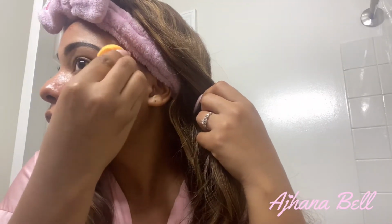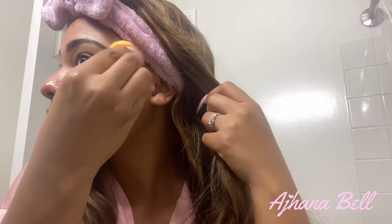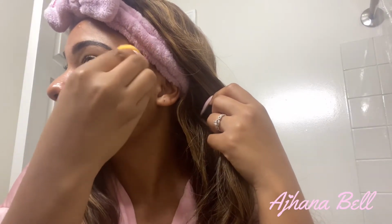Brows are done. I think she looked good. We look good. No, she looked a little too long, actually. We're gonna shorten her up a little bit because I hate having long brows. I'm not even gonna lie to you. And I know y'all like, sis, your eyebrow low-key look kind of long. Like, she don't need to be that long. And I know. That's why I'm fixing her.